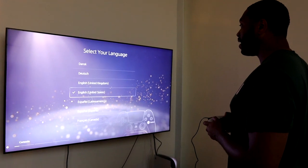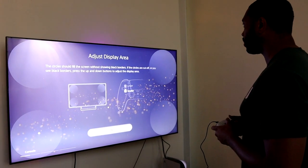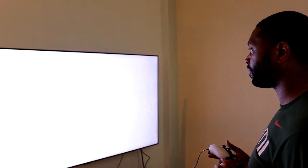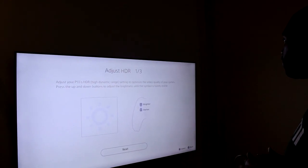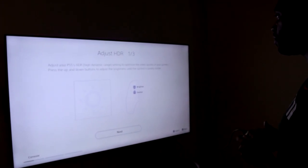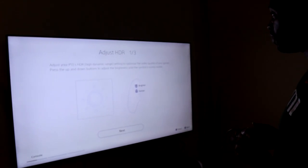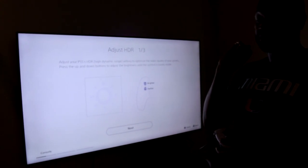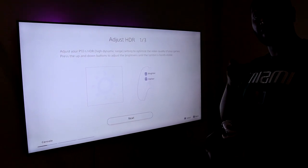So of course, English, United States, adjust display area. Okay. So as we proceed, adjust the range, brightness is barely, that's good, I can see that, can you see that? It says adjust your PS5 HDR setting to optimize the video quality of your games. Press the up and down buttons to adjust the brightness until the symbol is barely visible. Barely visible. So I'm asking you, can you see that?